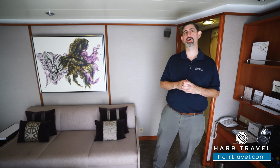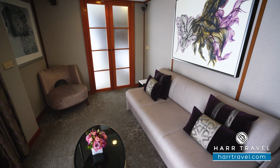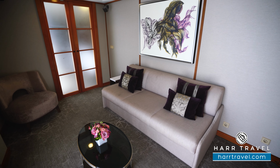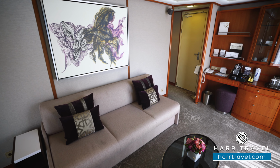And now we're in the living room space. Now it's a really nice large space. You've got this extra large sofa here. It does fold out into a bed. So if you have more than two passengers staying in the suite, or of course if you have friends traveling together, it's a true separate bedroom here because you have doors going into the bedroom.